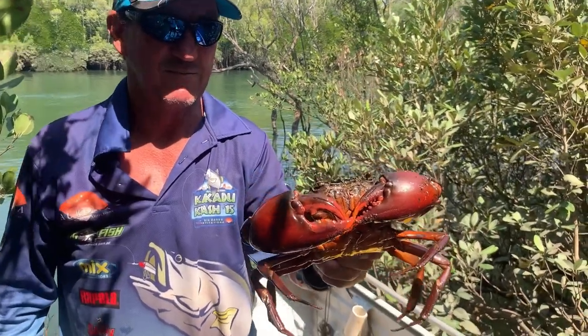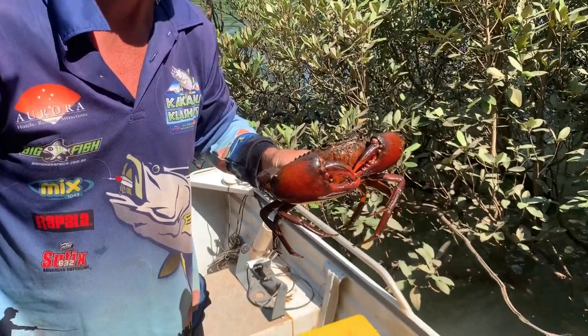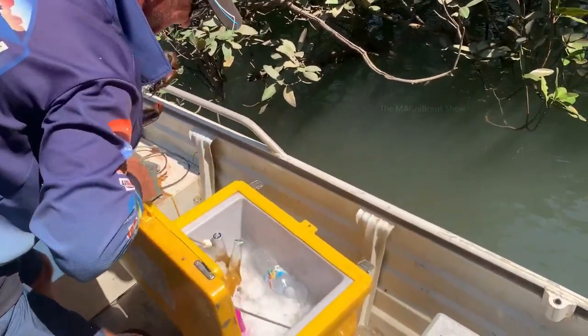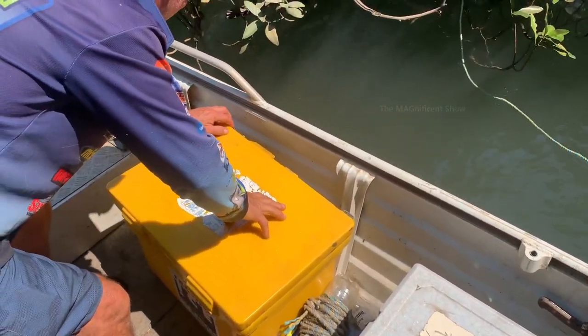It was a big red mud crab, looked like half cooked with big claws. Oh, it definitely got a lot of flesh in it. Maybe we check him wrong. After we caught the crab, we put that in our esky with ice to calm him down.